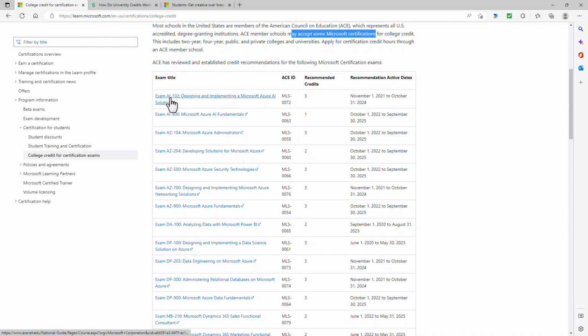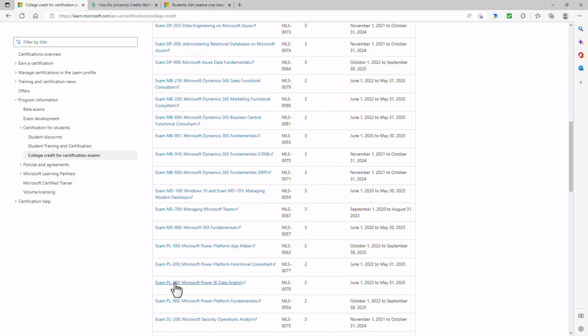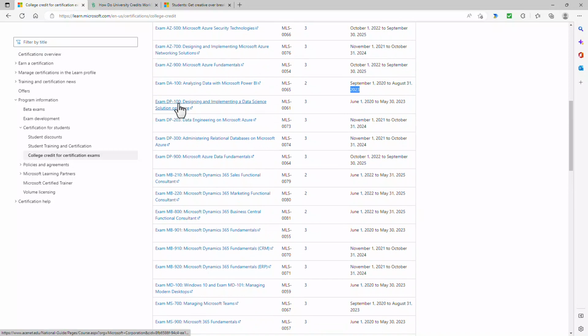So they have 2 letters with a hyphen or dash and then 3 numbers. So the 2 letters indicate what type of exam it is. So AI, Artificial Intelligence. AZ, Microsoft Azure. DA, well, that's for data analysts, but this exam is no longer being offered. It is a bit out of date. You can see the expiry is 2023, so this isn't really in contention. However, it has been replaced by the PL-300 exam, so there is a direct replacement.